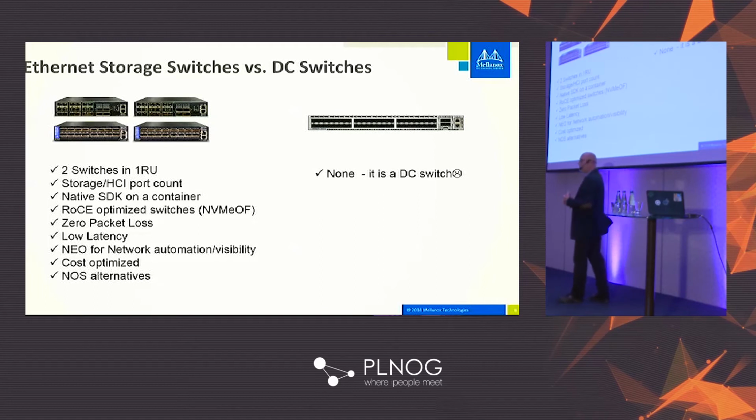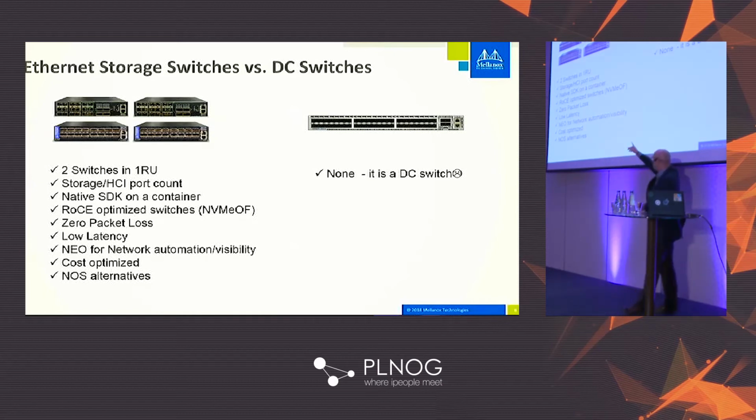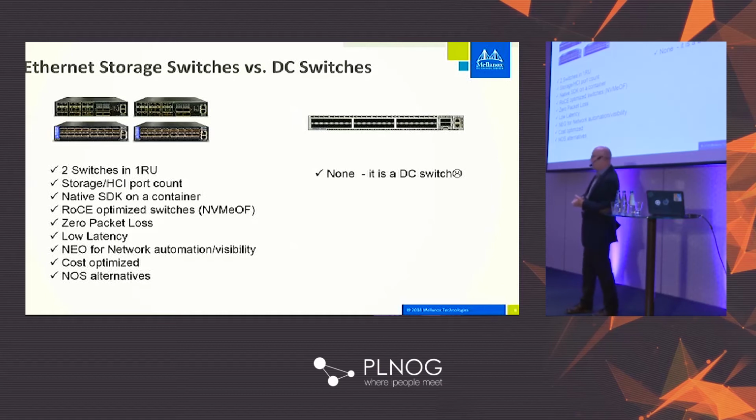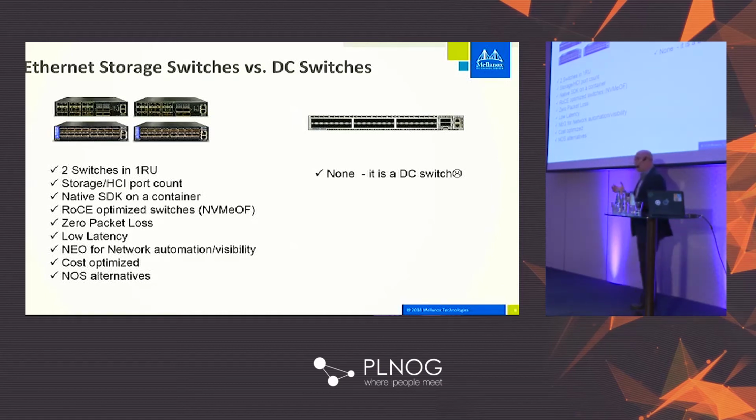You need a dedicated Ethernet storage switch. The small friend you see over there, which is called the SN2010, is a typical storage switch. You have 2 switches in one RU. You have a very, very high density port count for this RU. You can build a redundant solution for your storage. You have a native SDK. You can run applications within a container over there. You have the support for RDMA over converged Ethernet. You have no packet loss and a very, very low latency.